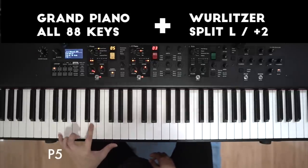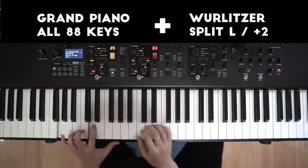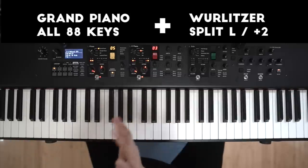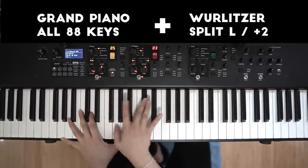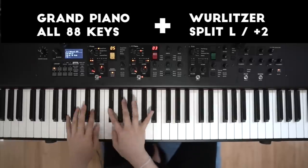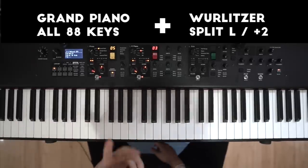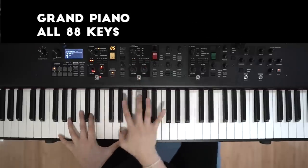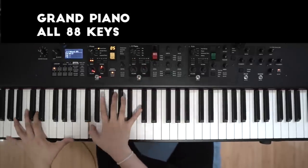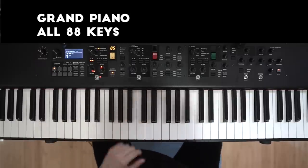something like a perfect fifth. Without, it just adds a little bit of, almost like a halo over these notes. So, I thought that was cool. If you compare that with... it's a lot more interesting.